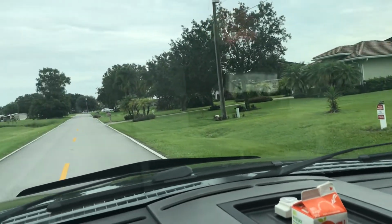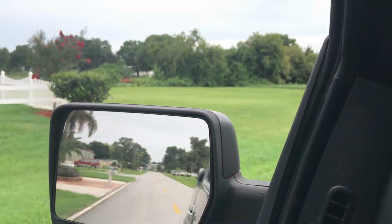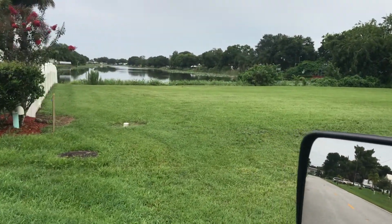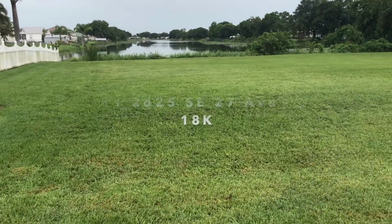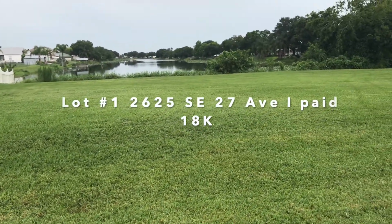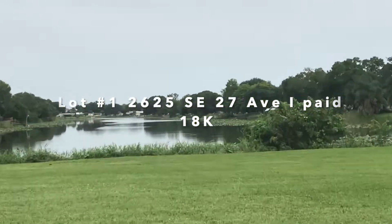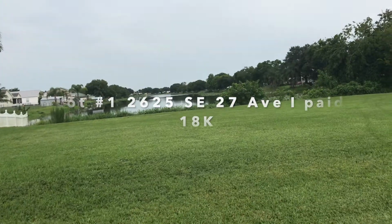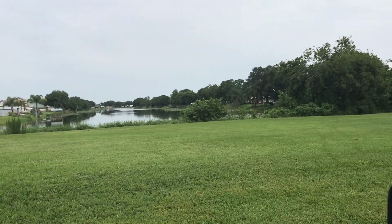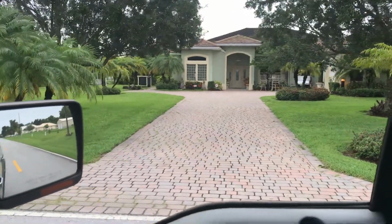Here's the lot I bought for $18,000. In fact, the grass service just showed up yesterday. And this is the lot I walked you through. The grass is freshly cut. You might have been here just this morning. And you've got a beautiful Long Lake view here, as I showed you when I walked the lot. And the neighbor has a beautiful house right across the street.